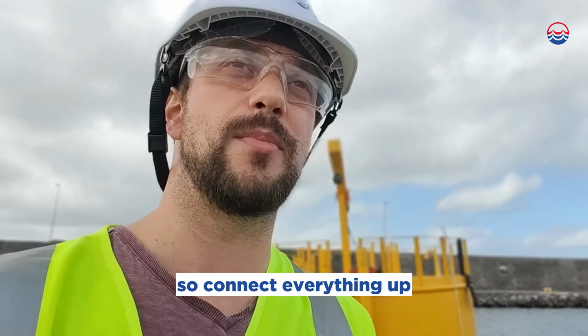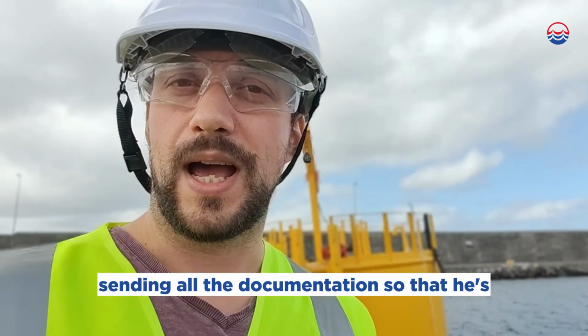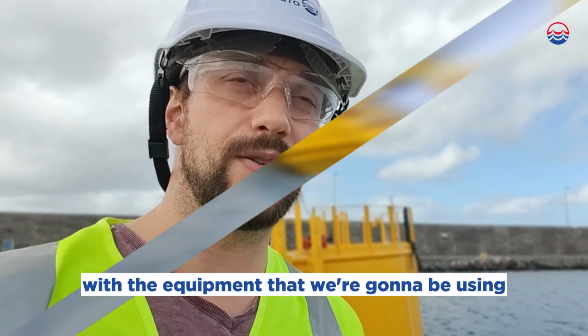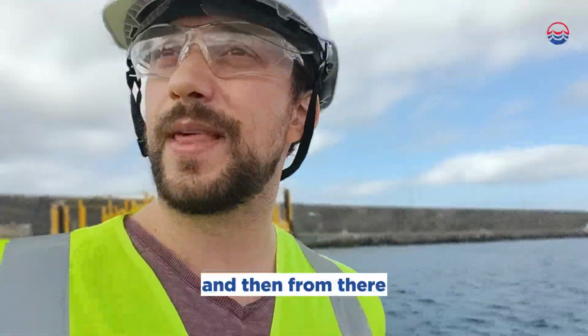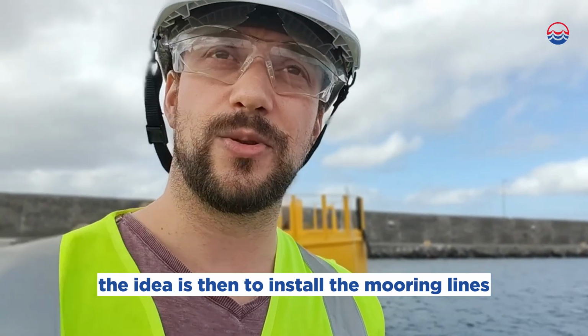So connect everything up, get the harbour master out, get him to sign off on the tow, send him all the documentation so that he's comfortable with all the equipment that we're going to be using for the tow lines and shackles, make sure the shackles have the correct MBL. And then from there, once the inspection has happened, the idea is to then install the mooring lines.